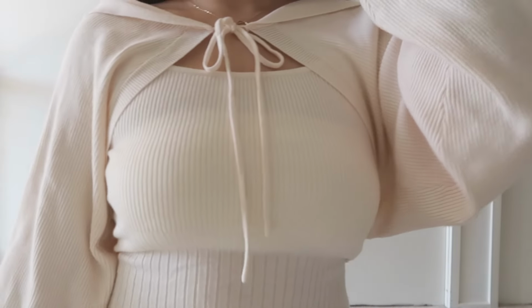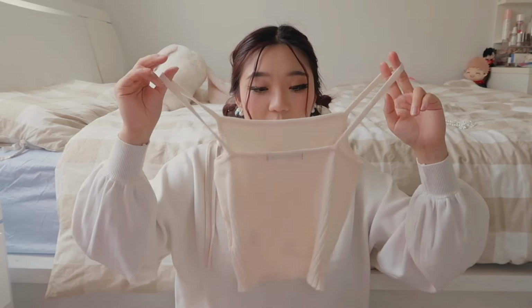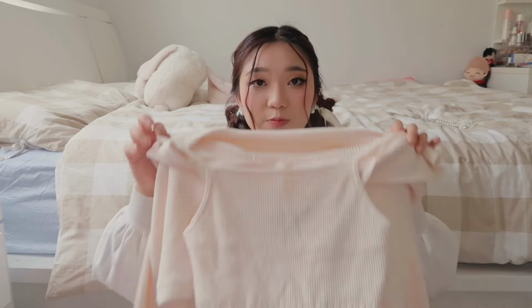I threw it in the wash and I don't know what it is about cream colors, but I always get pink on all my cream colors, so I need to try and fix that. But I literally love this. It's so cute, and it also came with a little knit top that you can wear underneath. That's the exact same color, which is perfect. Oh, sorry, wrong way. A little ribbed knit that just goes underneath it.